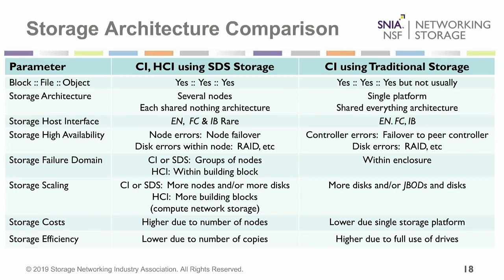Within traditional storage, you can add more disks, more JBODs. Ultimately, you could cluster enclosures together and have each failure domain be one enclosure. Those are less prevalent. There's some higher-end storage that will do that, but the bread and butter is going to be adding more JBODs and more disks to get up to 100 terabytes or whatever.